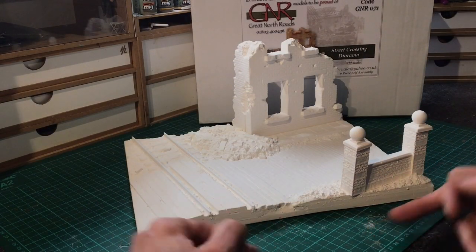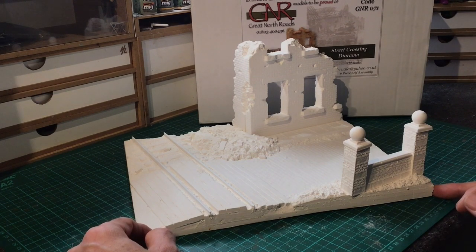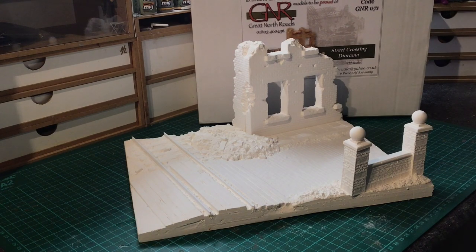And I'm also going to extend the front a little bit. Again, you'll see what I mean in a moment. So that'll be quite interesting to try and do. But apart from that, I really like it.